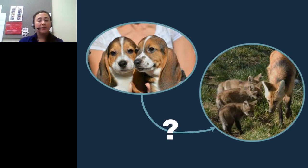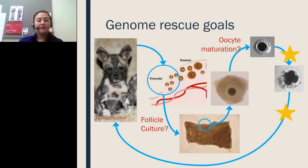So now how do we transfer this technology from domestic dogs and laboratory dogs into breeds of interest or genetic lines of dogs of interest or even the wild endangered canids? So again, this is our graph. We have been able to develop techniques for in vitro fertilization, and I'm fairly confident, although improvements can be made on our embryo transfer techniques. But we still need to be able to get around the fact that we can't get eggs at any time of the year.